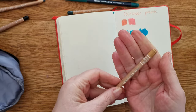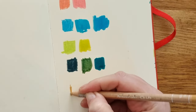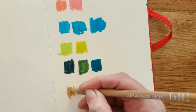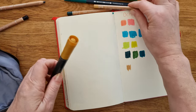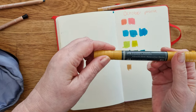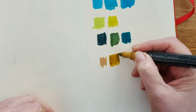And then lastly, I've got the brown ochre, 50%. I was going to go for a bright yellow, but I kind of feel with these three colors, having another bright would just be a bit much. So I thought the ochre was a better choice there. And the Albrecht Dürer watercolor marker in the green gold was about as close as I could get to that.